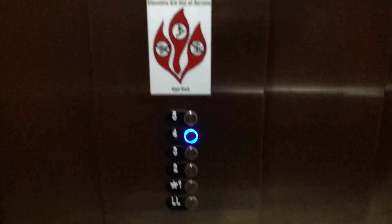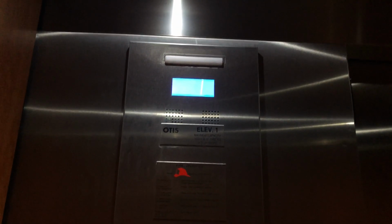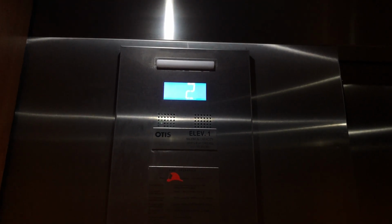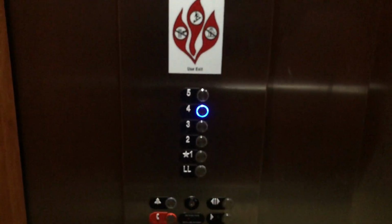4-button, you have to mash it a few times for it to work. I had to experiment with that off camera. There are 4. Back down to 1.